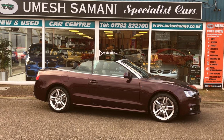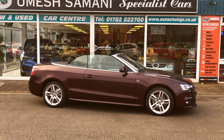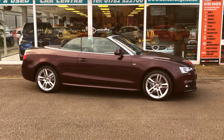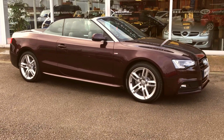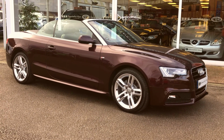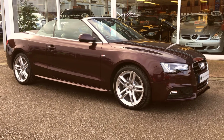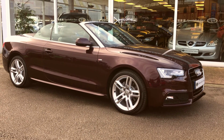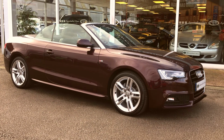We have full on-site facilities for servicing, repairs, MOTs. Here to make buying and selling cars a very simple and easy process. The phone number again, 01782 822 700. Or you can click and reserve this car 24/7 direct off our website. Click reserve collect, or we can arrange home delivery if you so wish. Ask us for further details on that one.